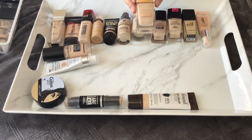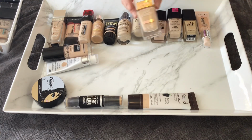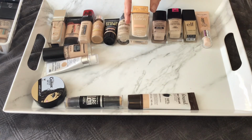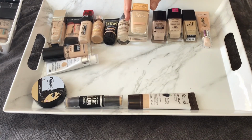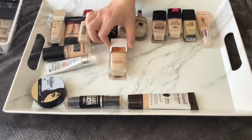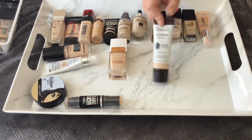And we have the Flower Beauty Light Illusion Foundation. Mine is in the shade Ivory L2. I'm going to go ahead and keep this. It's very lightweight, light to medium coverage. Looks really, really pretty on the skin. It doesn't wear the longest on me, but I still really like the way it looks. So we will hang on to that.